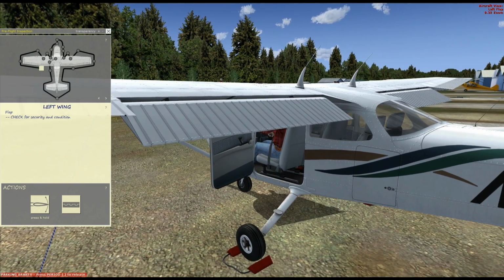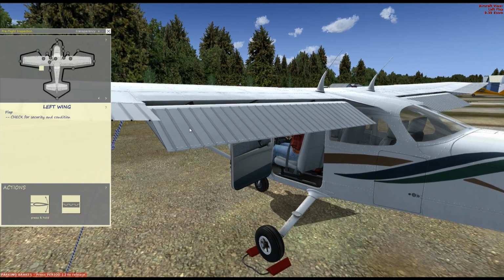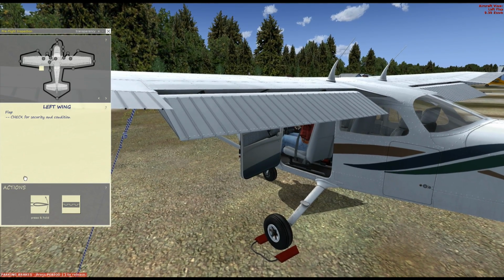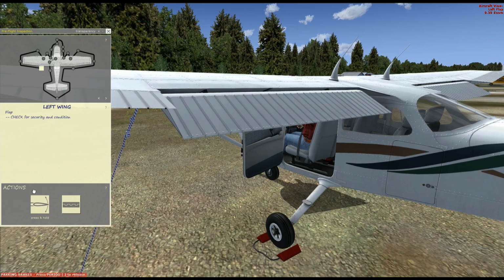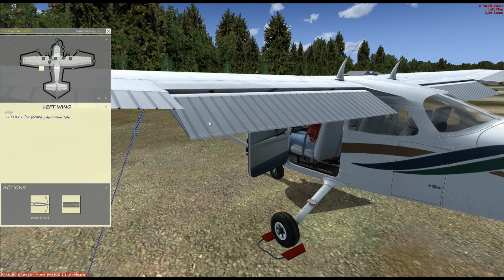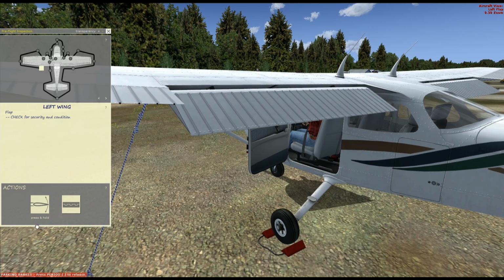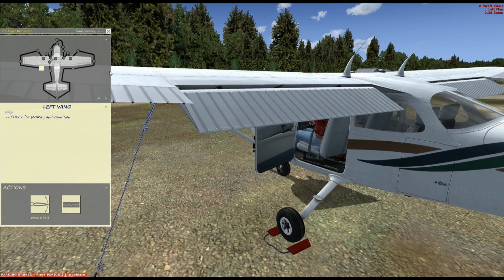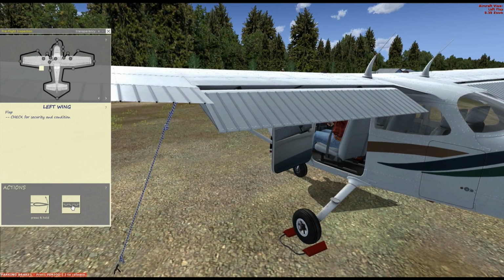You can actually grab the flap and give it a nice wiggle and see there's quite a bit of slack there. I actually had a new version of this plane. I've selected the used version, but in the used version, as you can see here, there's quite a bit of slack, whereas in the brand new version with no hours, things were pretty tight.